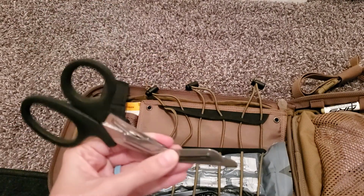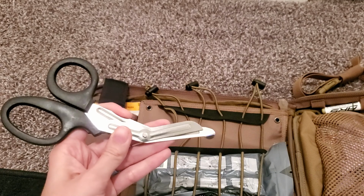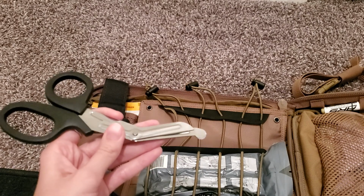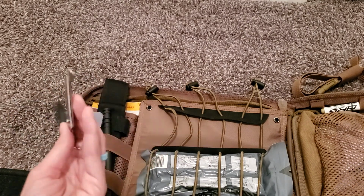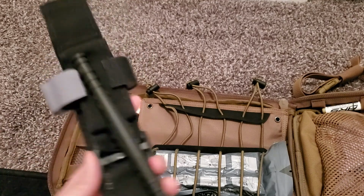Trauma shears, important if you need to cut clothes off, because you may not have time to try and save someone's clothes. It's sometimes easier just to cut through someone's shirt and put the chest seal on them. So good to have. And then of course a tourniquet.